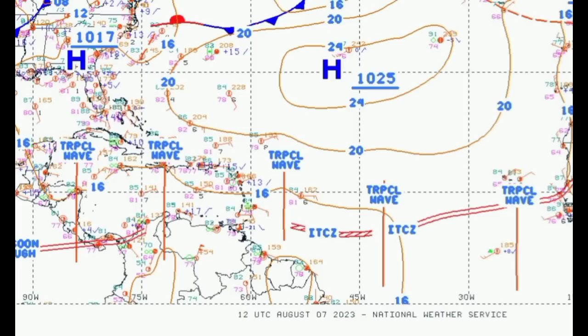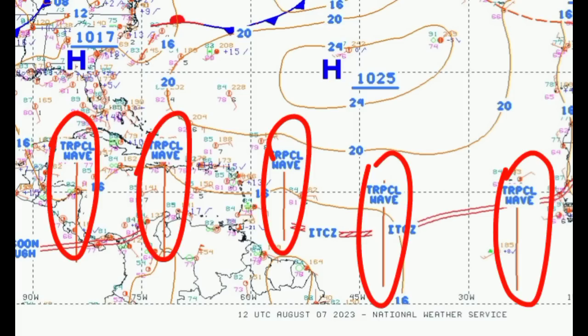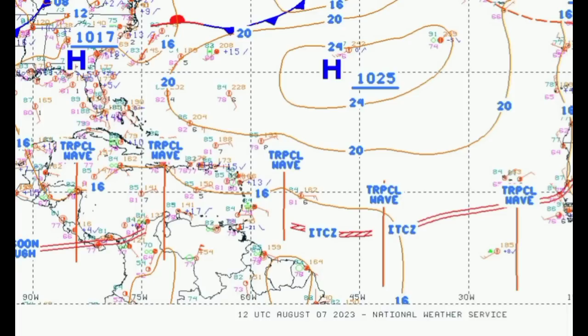Okay, and so looking at this surface chart, here we can see these vertical orange lines marking the axes of the tropical waves. So 5 tropical waves out there, 2 are across the Caribbean inducing some activity and 3 out in the main development region. And by the way, this was at 12 UTC today, so the axes should actually be a bit more to the west because that latest update is not yet in.